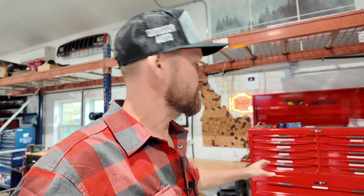So first of all, I bought a full Master Mechanic set of tools. It's not expensive tools. They're cheap tools. We've broken some of these tools, not a ton of them. They've done well. They have a lifetime warranty, so when you break them, you can just send it in and they'll send you another one.